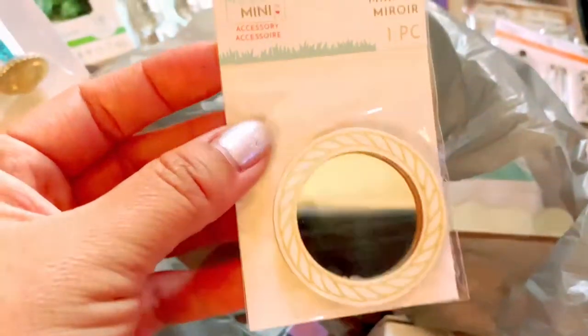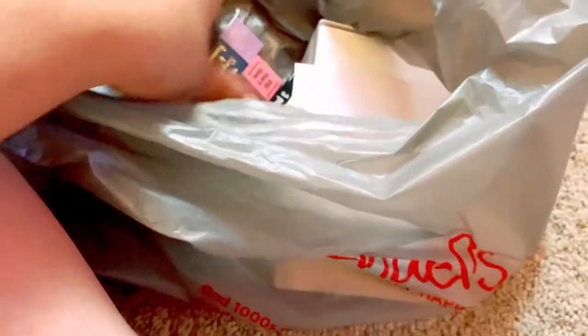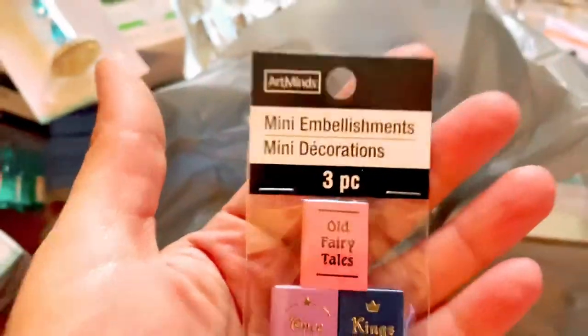This cute little mirror. Probably gonna add something to it to make it a little more creepy. And look at these little books. They were super cute. I'm sad to say I didn't put them in the project. I put something else instead, and I'll show you in a minute.